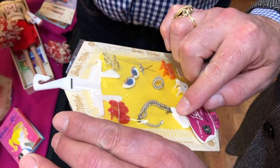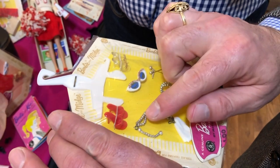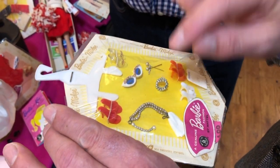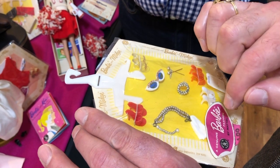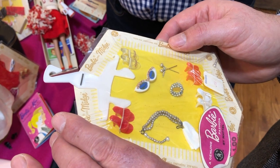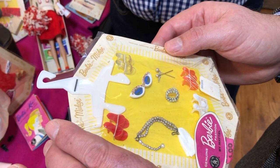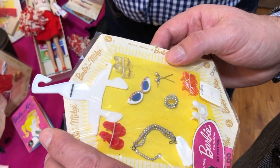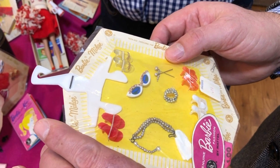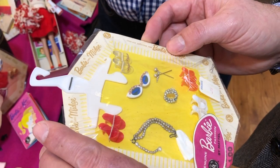Isn't this the same necklace as Enchanted Evening? I would never consider opening this, because wouldn't you say the minute I touched that, it would fall apart? If you breathe wrong on that necklace, it's going to fall apart. Yeah. I've had it one time perfect, and I was too chicken to even put it on the doll because it's got this very, very fine wire, and it just shatters.